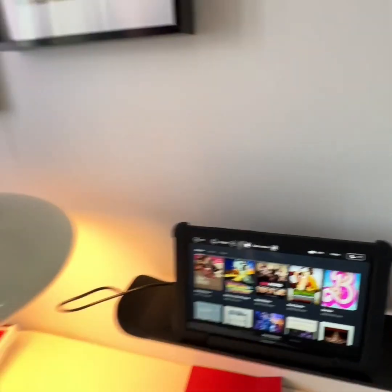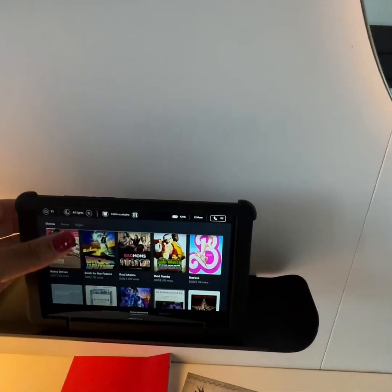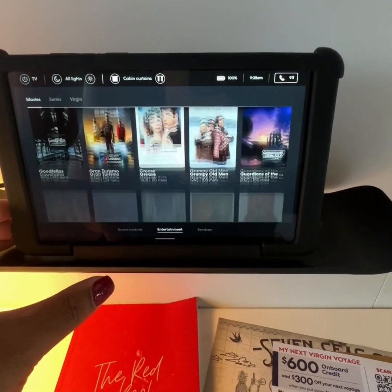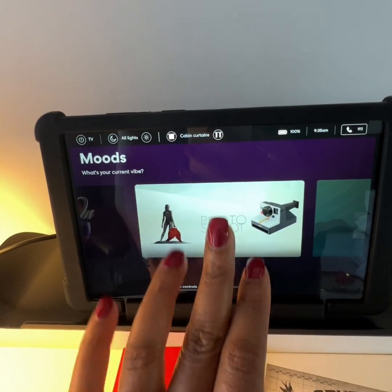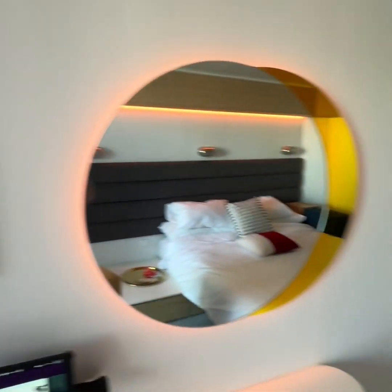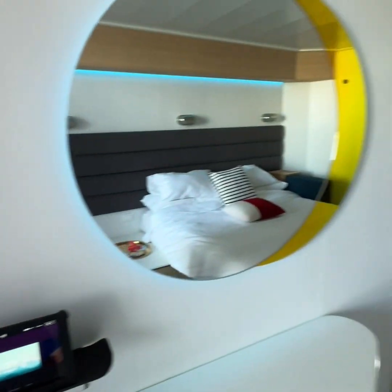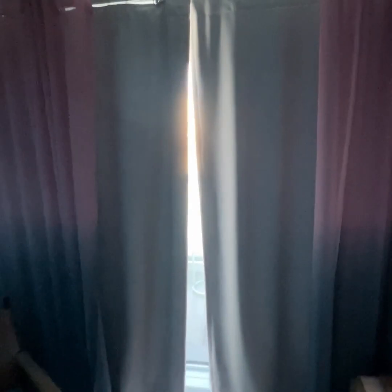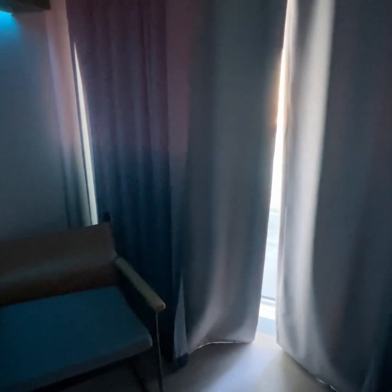You can turn the lights on. You can turn on your TV. They've got all kinds of good movies and TV shows on here. Your room controls, they've got all these things where you can do the lighting. So you can do photo shoot, which changes the lights around a little bit. If you do Zen, it changes it around even more. Got some blue lighting there. It's closing the curtains automatically. I would recommend Zen for your first day where you're just trying to get adjusted and rested up. It's going to come in so handy.